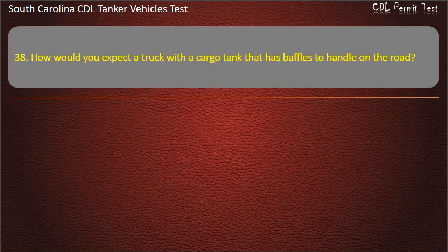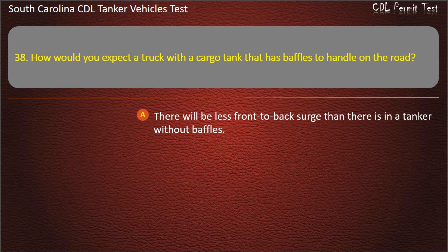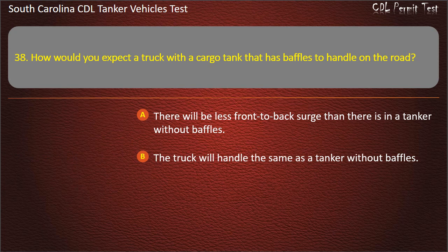Question 38. How would you expect a truck with a cargo tank that has baffles to handle on the road? There will be less front-to-back surge than there is in a tanker without baffles. The truck will handle the same as a tanker without baffles. The truck will seem heavier than it really is. Answer: There will be less front-to-back surge than there is in a tanker without baffles.